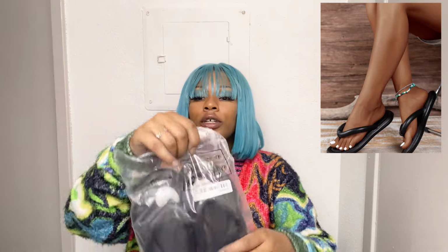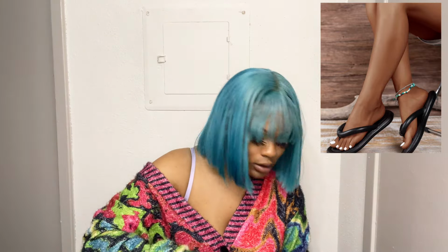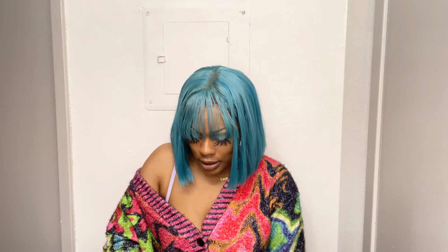Okay, these are some little slippers for you. Let me take out the package. And I know they plain, I don't care. I feel like black goes with a lot of stuff. So that's why I got me a black pair of slides. But these are cute. See?